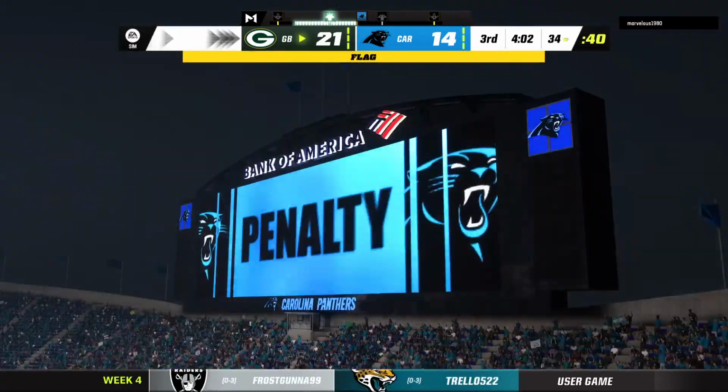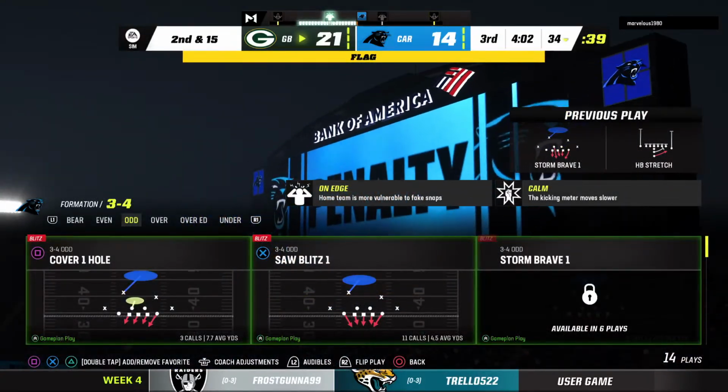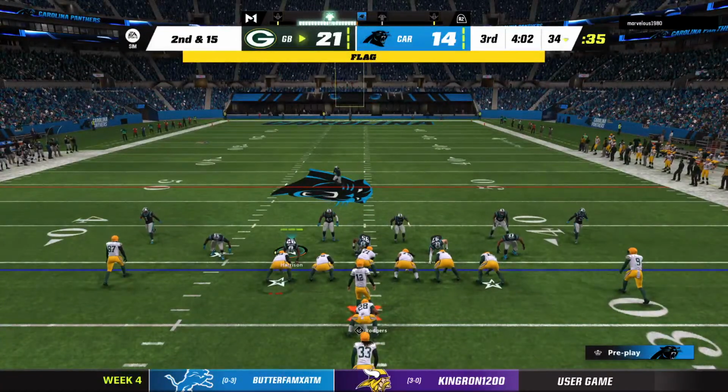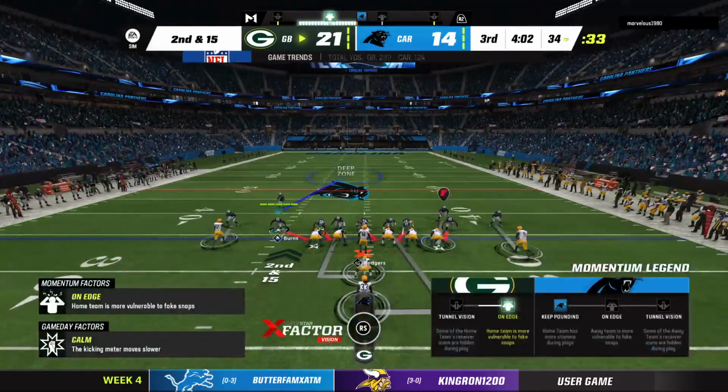Now whistles here, flag down. I think one of the Packer linemen was moving. So after the penalty, heading in the wrong direction, second and 15.